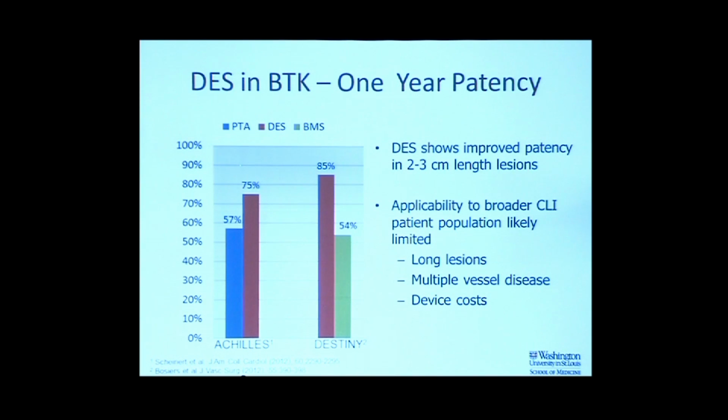Except that these are coronary stents, right? So we're talking about very focal lesions. The cost goes up substantially if we start looking at trying to treat longer segments. We really don't have data in terms of stacking multiple coronary stents for longer segments. And so the applicability to the broader CLI population is probably going to be substantially limited.